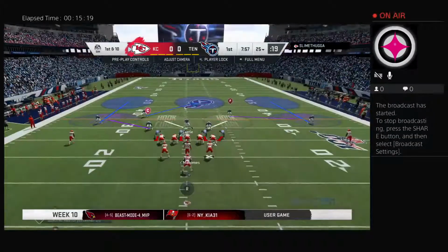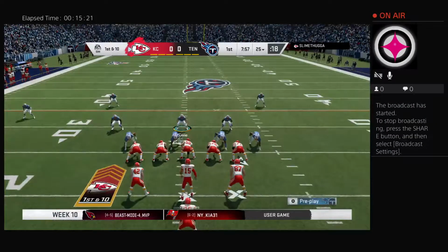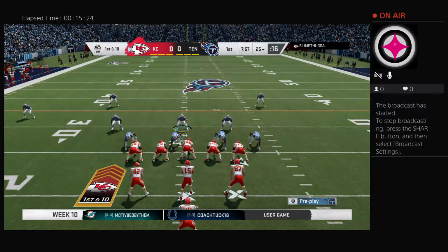Fight on these two. Let's go. You tighten up.